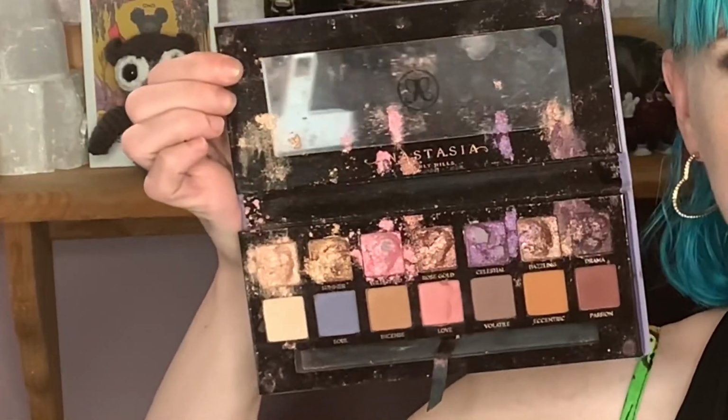And here is Norvina. Do we see something wrong here? Look at how awful these palettes look. A little backstory, if you're wondering why they look like this, besides the fact that I'm just a pig and I obviously don't care what my eyeshadow palettes look like.